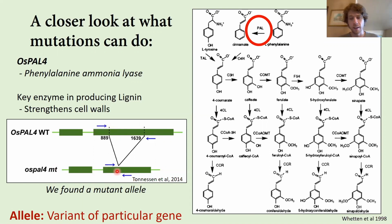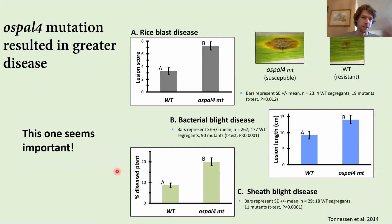gene. And what happens, you know, I'm in science, so I'm giving you more data. Sorry, this is the last bar figure. Oh, actually, no, there's one more, sorry. But all I want you to get from this is that the lesion score, so that's like the amount of disease, the amount of disease is less when the rice plant has the functional allele, so the good allele, when it's infected with all different types of rice pathogens. So it's just showing that the mutation of one gene can have a pretty profound effect. And that's why it's important to breed for these good alleles.